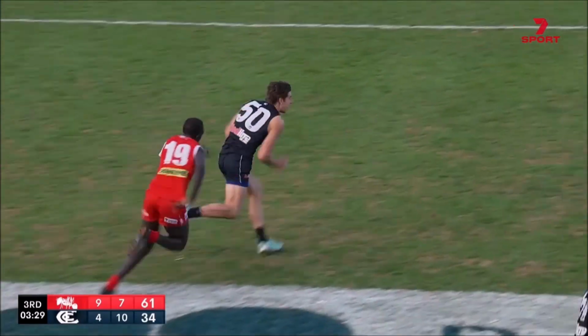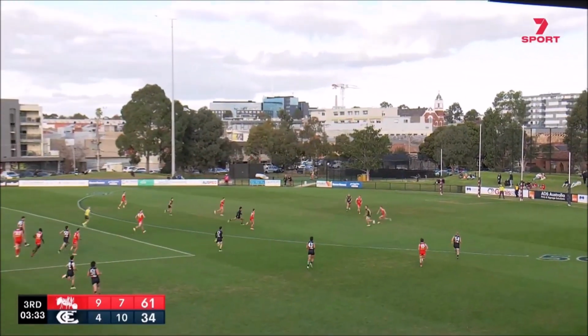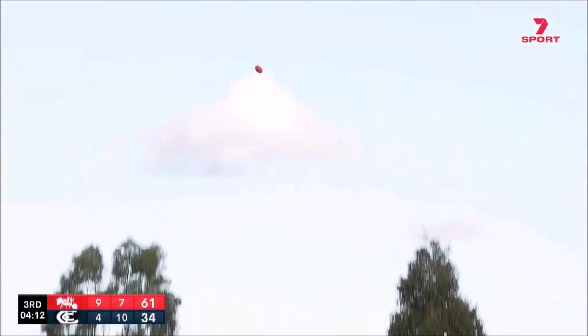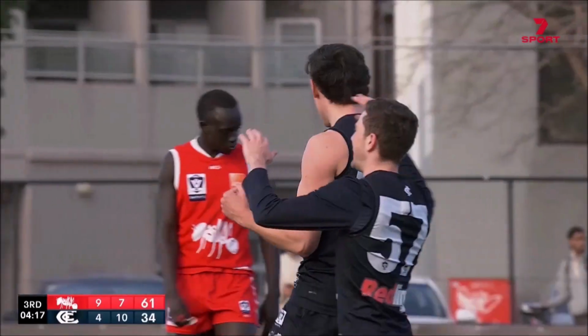Good effort from Wall. Ma now looks to accelerate away. Not easy to do from Wall. Kick inside 50 is good for McMahon. Can Liam McMahon get more involved? He's had a 45 out. Gives it a ride. It'll sit up on the breeze, but it'll still get there.